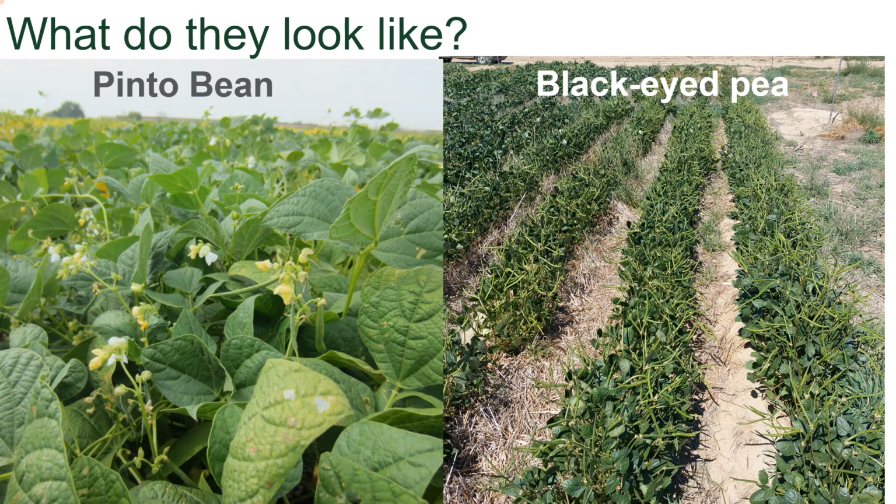So what do they look like? You can see the picture there. I figured the easiest comparison would probably be to pinto beans. I've got a picture of pinto beans on the left, right at flowering or pod fill, and on the right is a picture of black-eyed peas, also during pod fill. Pintos set their pods somewhat high in the canopy, but usually it's also within the plant canopy. Pinto beans also tend to vine out. They're a bushy plant. So even if you plant them on 30-inch rows on irrigated, oftentimes you'll get nice coverage over the rows and you'll get a little bit of vining. They tend to be lower to the ground, generally speaking. There are some more upright varieties.